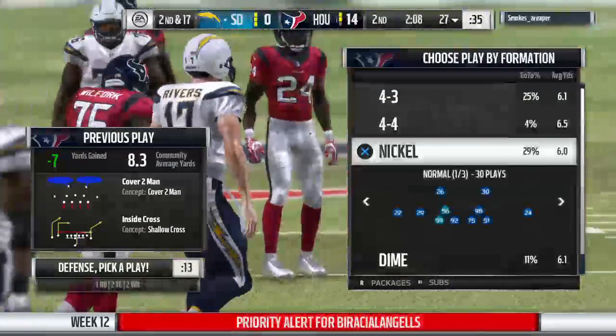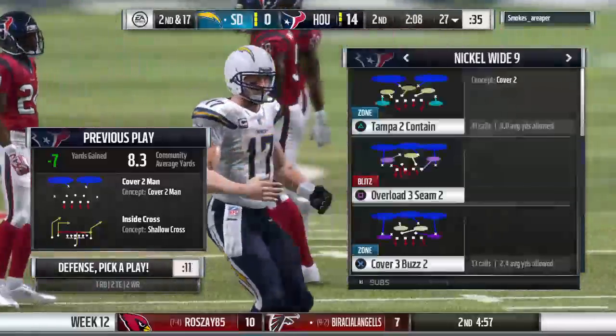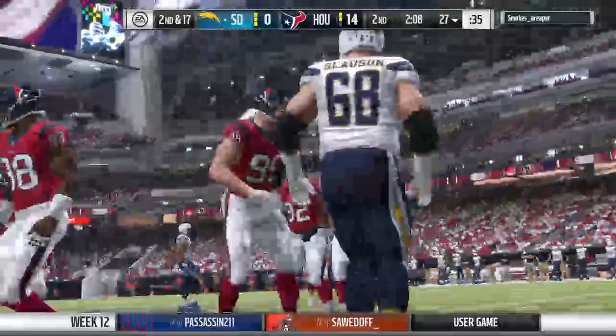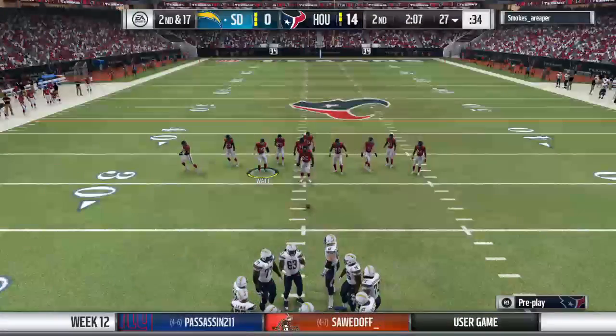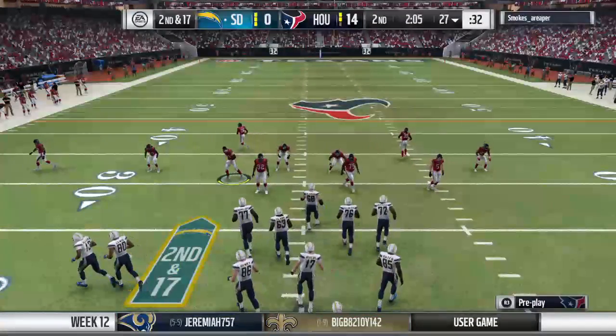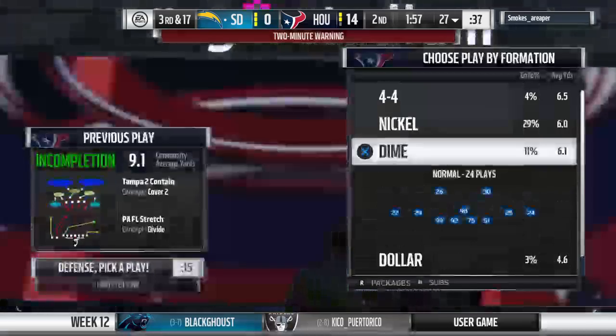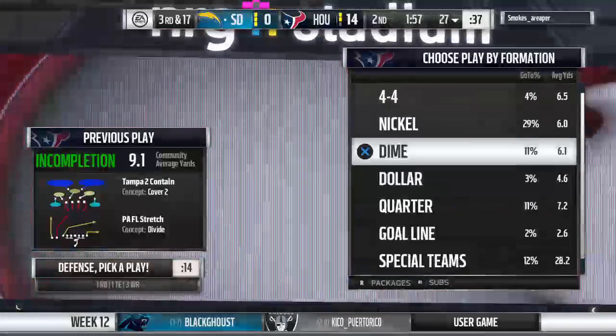Okay, was it a breakdown in protection? Did the running back not pick him up? What does it really matter? Sometimes it's just a great play made by the defense. Big-time sack. And it looks like this will likely be the last play before we hit the 2 minute warning. A minute 57 to go in this first half. We're back to Houston after this timeout.